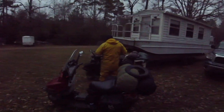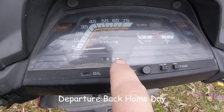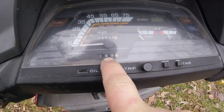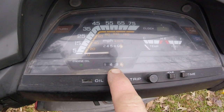We made it. So the odometer flipped plus 149 miles. So 1,149 miles total for the trip.